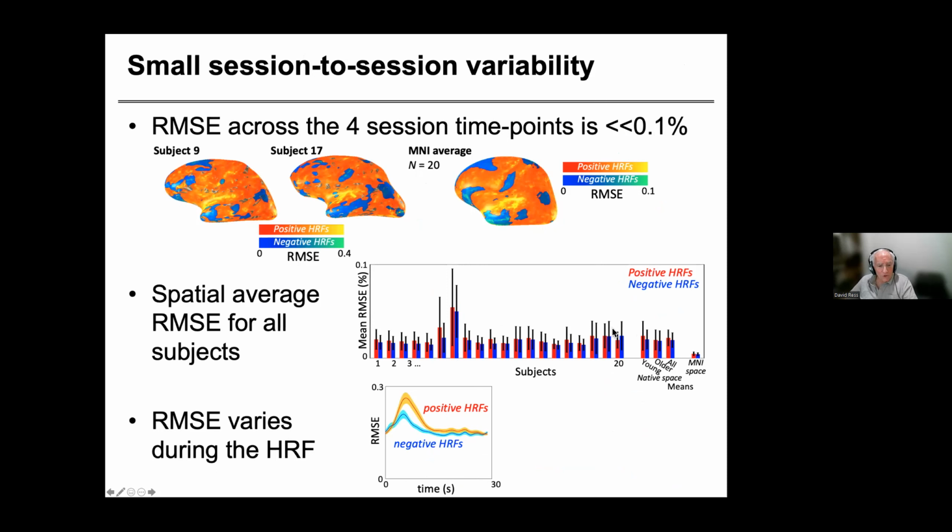And it was also interesting to see that the errors were not stationary, that there are greater errors during the hyperoxic peak, or the anti-hyperoxic peak, the hypoxic peak for the negative HRFs. This has some interesting implications for the kind of noise mechanisms that are present, so that there's a vascular component to the noise mechanisms as well as probably an MRI component.